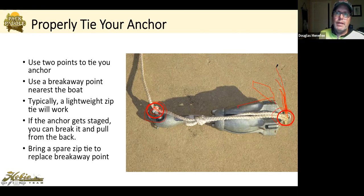What's happened is I've been out there and I see people's anchors get hung at the bottom of the pass, and they're literally about to flip their kayak because they're trying to get their anchor unhung. Then they get a chase boat out there, and the chase boat's trying to get their anchor unhung. And what they end up doing is cutting their anchor free. And now there's an anchor at the bottom of the pass.